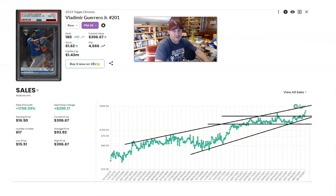Vlad. All right, a lot of question marks about this guy over the long term, but no questions about it right now. Triple Crown MVP, everyone's piling into Vlad at this point. So we had this consolidation contained within an uptrend and a big break above, and just a couple of sales here. So I wouldn't do anything with it here. We've talked enough about Vlad.